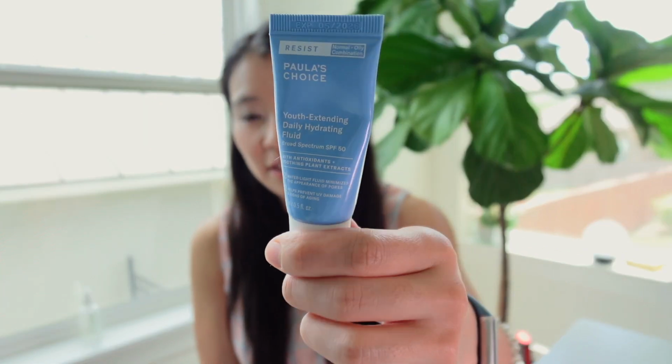This one is really good. This is a small size. I'm gonna get a bigger size, but this one lasted me, I think, the whole entire month of March, but it's almost gone, so I need to buy more. I will also buy some other sunscreen samples to try. I will show you later in the Sephora what's in my cart section.